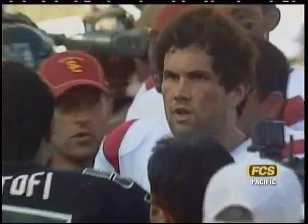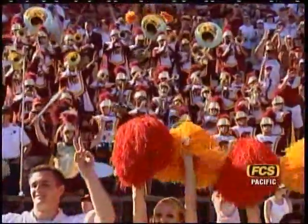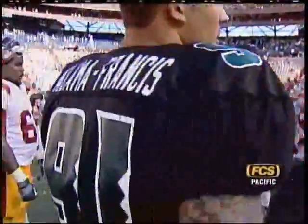And the clock has three zeros on it. The ball game is over. The Trojans have won the opener of the 2005 season. The national champs are a 63-17 victor. The two teams will come out and shake hands in the center of the field. A bit chippy during the course of the game. Let's hope that nothing untoward happens here.